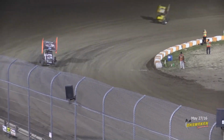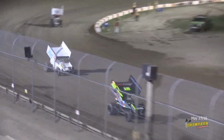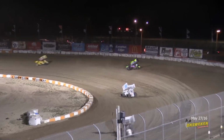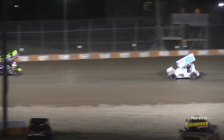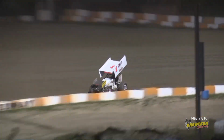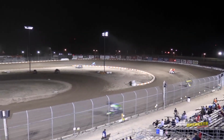Brad Herron remains in third. Good fight for fourth now as Shantz and Zuba go at it. Yeah, Zuba tried to make a slider work there and couldn't get it done as Shantz up on the top side, Zuba on the bottom. And Zuba will hold down the fifth spot for now. Up front, it's all Hunsinger now as he continues to open up his lead over McDonald with 8 laps to go. Yeah, just 8 more trips around for the gunslinger.